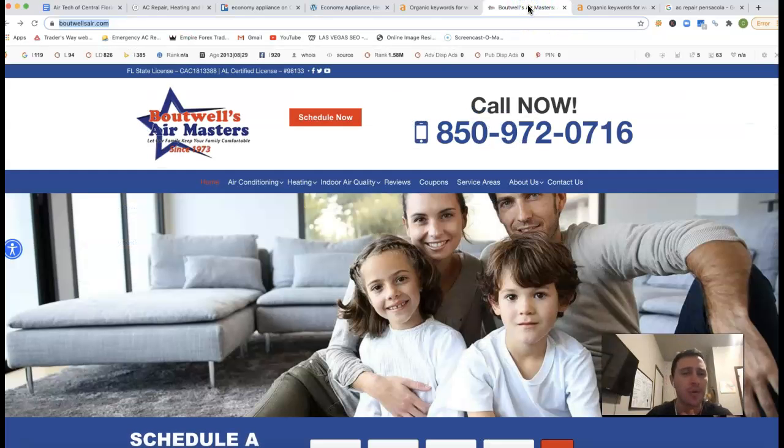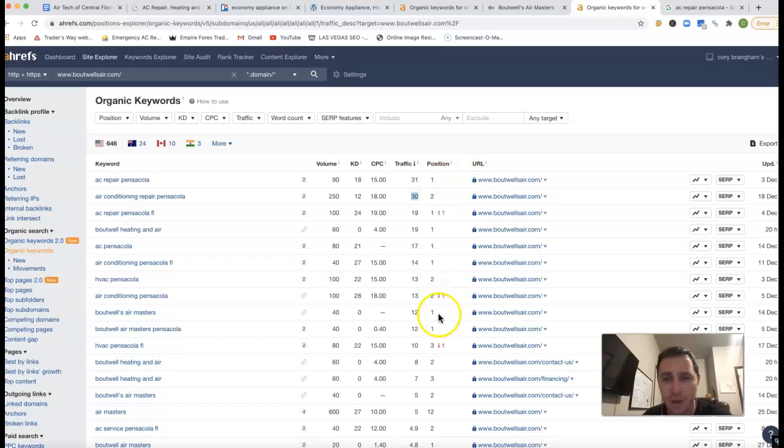Let me show you one of your competitors here. This is Boutwell's Air Masters. Stick them inside of Ahrefs. This shows their position, the amount of traffic they're getting per keyword, and the volume coming from each keyword as well. So, to give you an example here: AC Repair Pensacola. There's 90 clicks for that one keyword. He's getting 31 clicks to his website every month. He's holding down first position with that keyword, so a decent rate of return with only 90 clicks coming in as well. This one right here, he's second position, and he's getting 30 clicks out of 250. So something's not right with that keyword on his website. Something's not optimized, because this should be a lot higher, especially holding down second position.